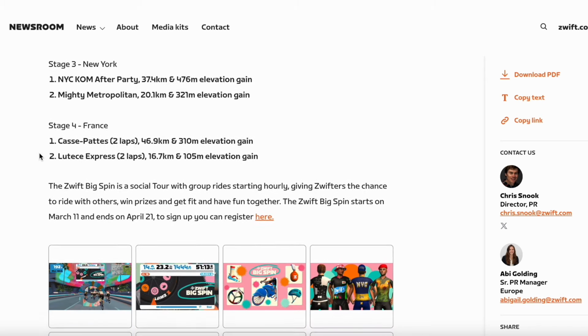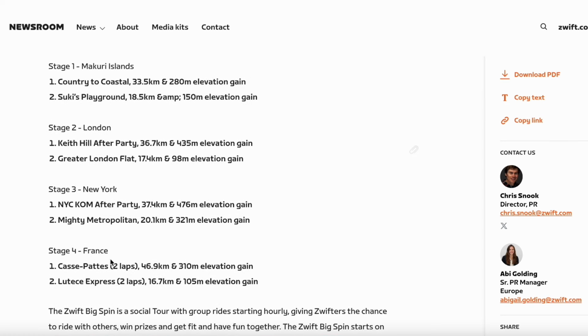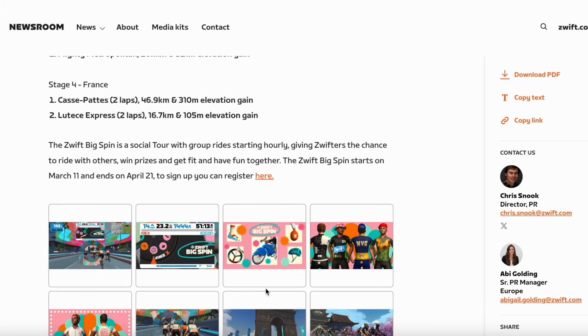Stage 4 is France. Casse Pates is going to be the main one, and that is going to be 2 laps of Casse Pates, 46.9 kilometers and 310 meters of elevation gain. The second one is going to be Les Tous Express in Paris, 2 laps of that, adding up to 16.7 kilometers and 105 meters of elevation gain. Overall, Les Tous Express is going to be the shortest route. It's going to give you the most bang for your buck.